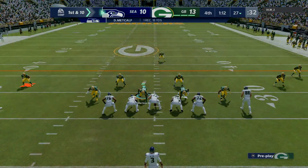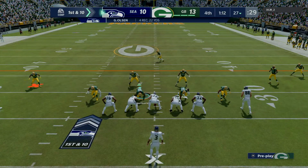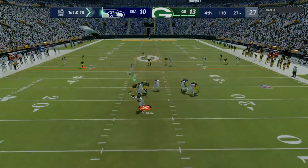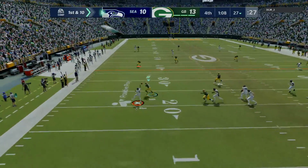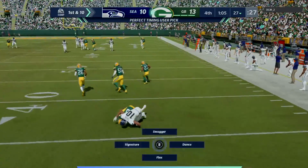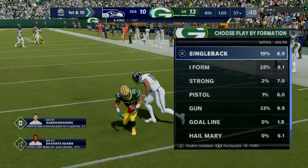And he did exactly what they needed him to do, Charles. Got out of bounds. They have no timeouts. And they knew that before the play even began. Still executed it. How many times have we seen it happen where you know it, yet a guy's still looking for him? And, oh, a crusher there as it's intercepted. Kevin King with a pick.